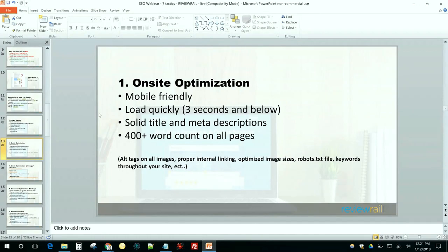The reason for 3 seconds and below is Google wants to have a good user experience. So if someone searches a term and then they land onto your website and it takes 10 seconds to load, that's a bad user experience, and Google sees that. So 3 seconds and below, it's nice and fast, and that's what Google favors. You should also have solid title and meta descriptions, which I'll explain more, and a 400 plus word count on all pages.